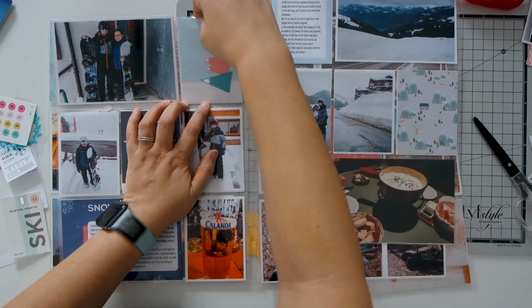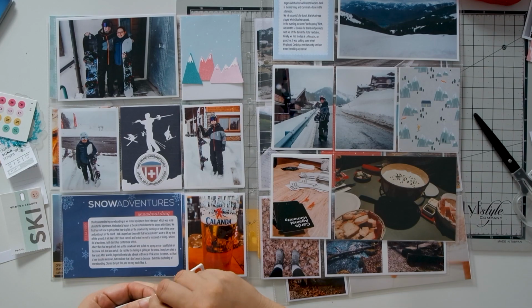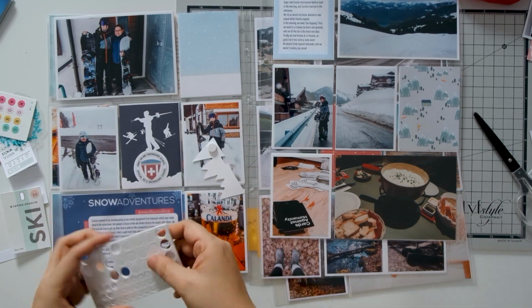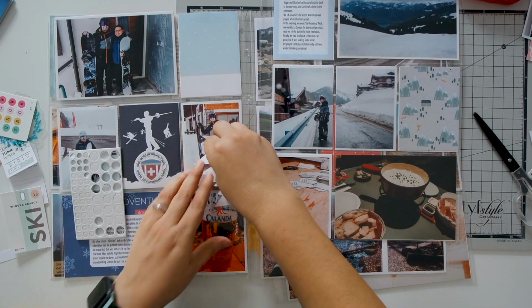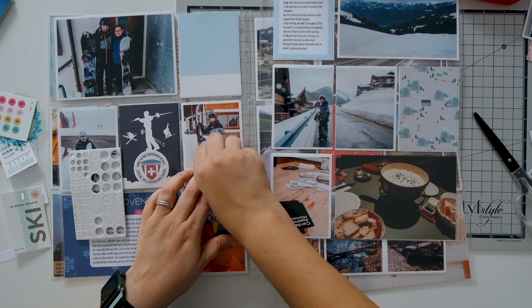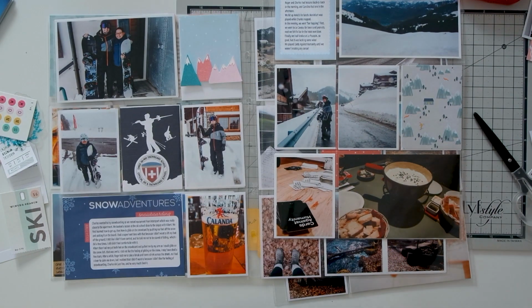Okay, so moving on to our second day in the Swiss Alps, and the plan was to give snowboarding a try, and that is what this spread is all about. I designed the snowy card, the snow adventure card, and the card with the journaling, and those will be available for download below and on my blog.